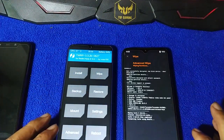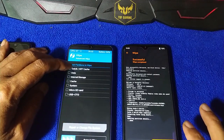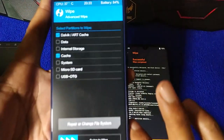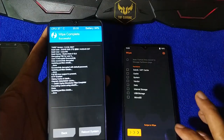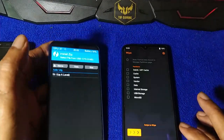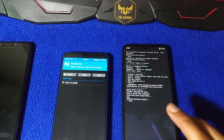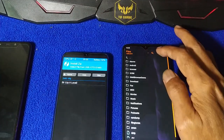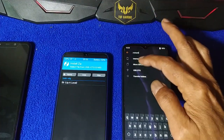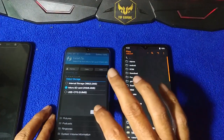Orange Fox, wipe, advanced wipe, Dalvik and cache. Wipe, and go back, install. So, tricky using this one. Micro SD, my ROM inside my micro SD card.